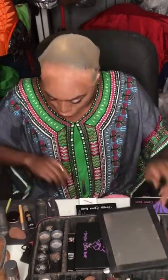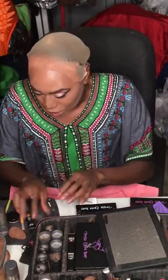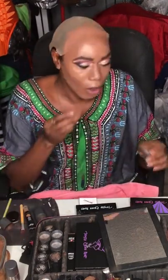It's mostly all our contouring. I look a little faint in this light, so I am going to use the bottom and just brush a little on to the bottom.